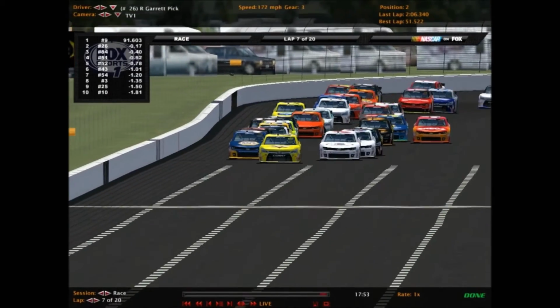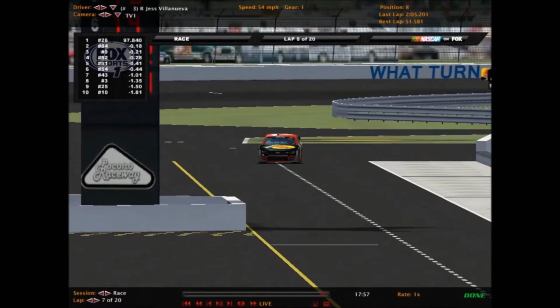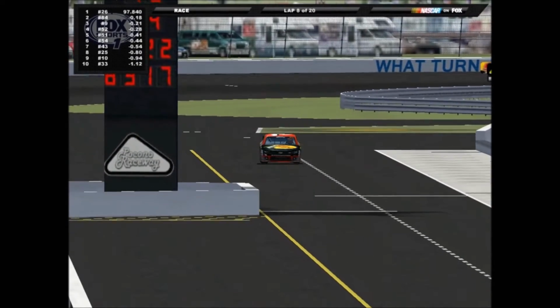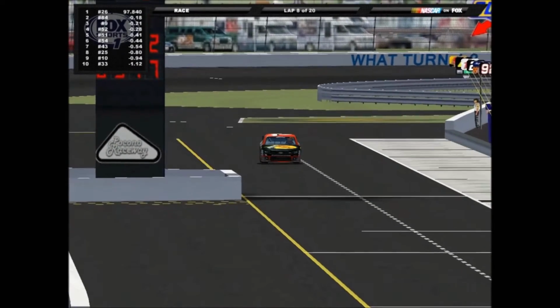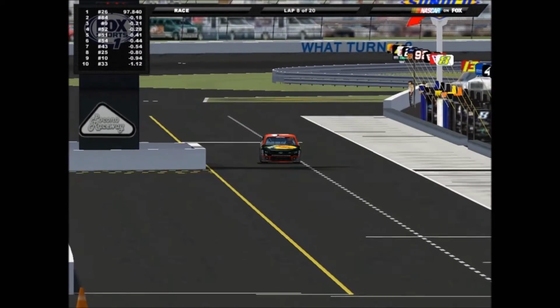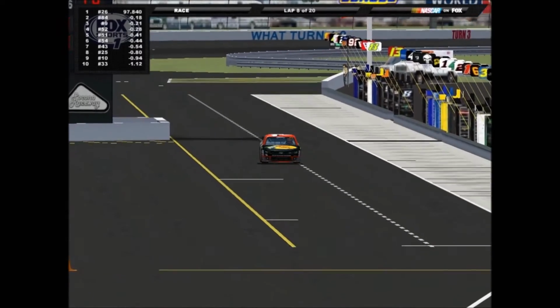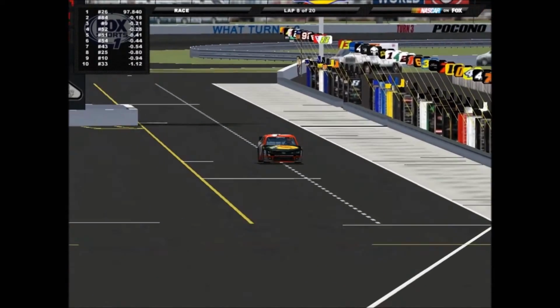Villanueva is coming down pit road. I wonder what happened here. The 3 of Jessica Villanueva is coming down pit road. Could this be a little strategy, or is there something amiss with her race car? We'll have to wait and see. If she gets 2 tires, then we know it's something wrong with the race car. If she gets 4, then we know it's strategy.